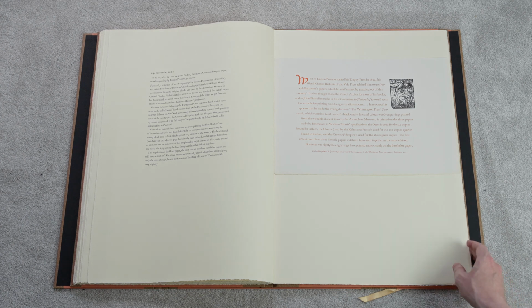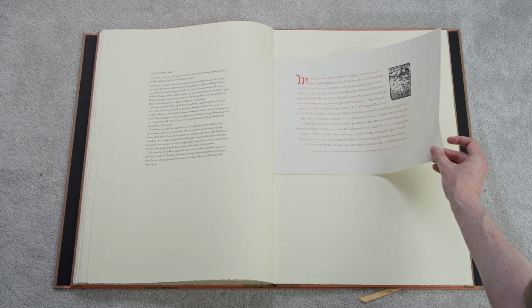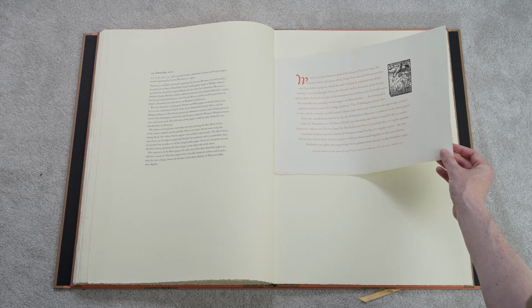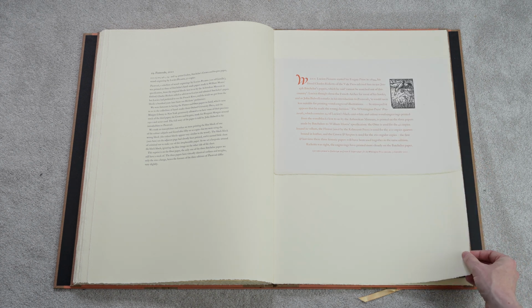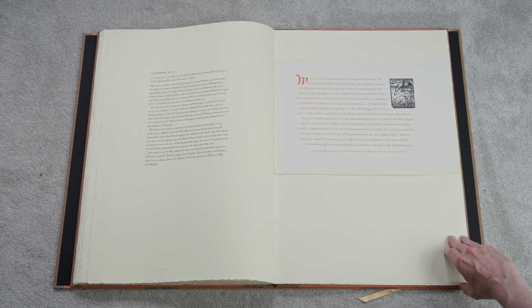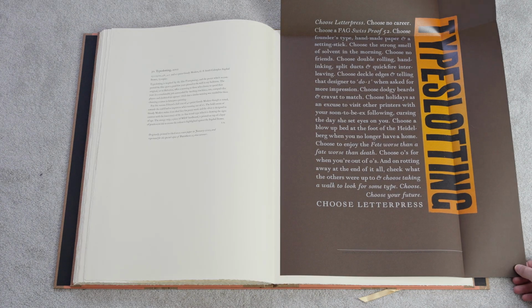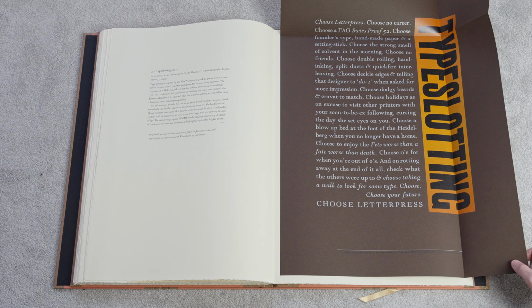So I read that book recently, and you can look forward to a review of that on this channel quite soon. And this poster is printed on the bachelor's otter paper, which was used for the A-state of that particular edition. It's another very nice antique English paper from the early part of the 20th century. This is another poster with a bit of humour about it. It riffs off of the famous monologue from Trainspotting, but now with a typographic theme. Choose letterpress, we are encouraged.